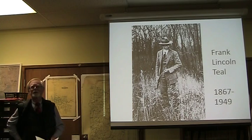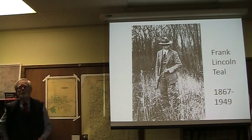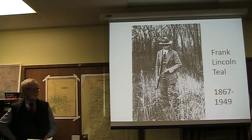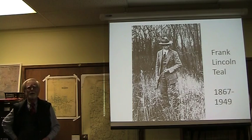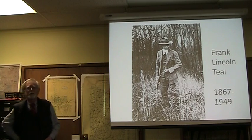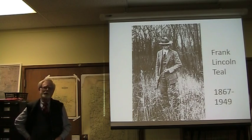This was a photo taken by Tracy Dowes in 1927. Tracy Dowes was one of Frank Teal's most frequent clients, and Frank came from a long line of residents of this region of the Hudson Valley. The Teal name is Palatine. They had settled in this area, actually over in Ulster County, in the early 1700s.